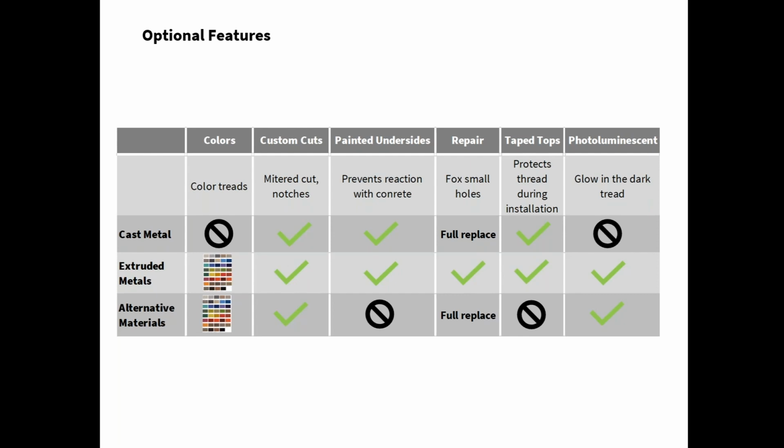Tape tops is another option that the cast metal and the extruded metals can have, and that's simply done so that the concrete overspray doesn't get onto the walking surface. It's not to be left on during construction, because if the tape was left on during construction, as people walked on that tape, the adhesive would get marred up into that porous abrasive and it would be a nightmare to get off. So when you see the words tape tops, note that it's not for construction, only for installation to prevent concrete overspray. And then finally, photoluminescence is not currently available with the cast metal lines, but it is an option with both extruded metal products and alternative metals.